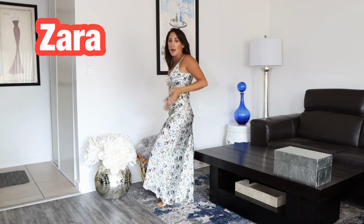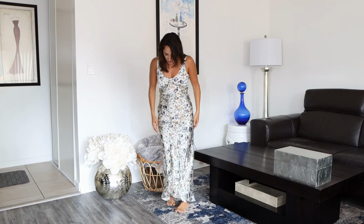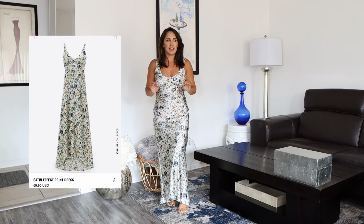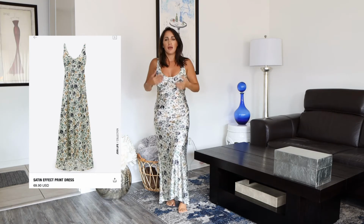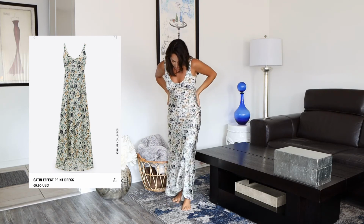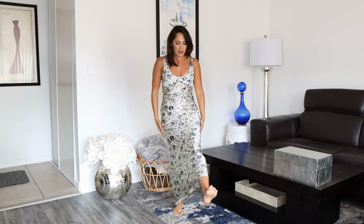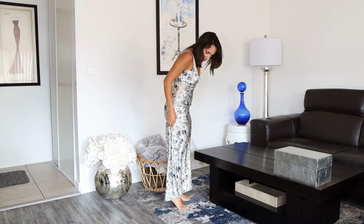Next I'm going into all the stuff I recently got at Zara. I got this dress. Okay, a couple of things that I'm going to show you guys. I have the tag still, but I need to get in the habit of keeping the tags so I know all the names. But if you type in long floral maxi dress, I'm sure you'll find this. I love that it's form-fitting. I love that it's the perfect length. I'm only 5'1". Look at that length, perfect.